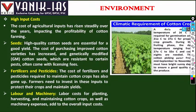High input cost. The cost of agricultural input has risen steadily over the years, affecting the profitability of cotton farmers. Seed: high quality cotton seed is essential for a good yield. The cost of purchasing improved cotton varieties and genetically modified cotton seed, which is resistant to certain pests, often comes with a licensing fee, because these genetically modified cotton seeds are from multinational seed companies like Monsanto of USA. So every time they charge a licensing fee, making the seed a costly item for the farmers, because this license fee is to be paid every time.